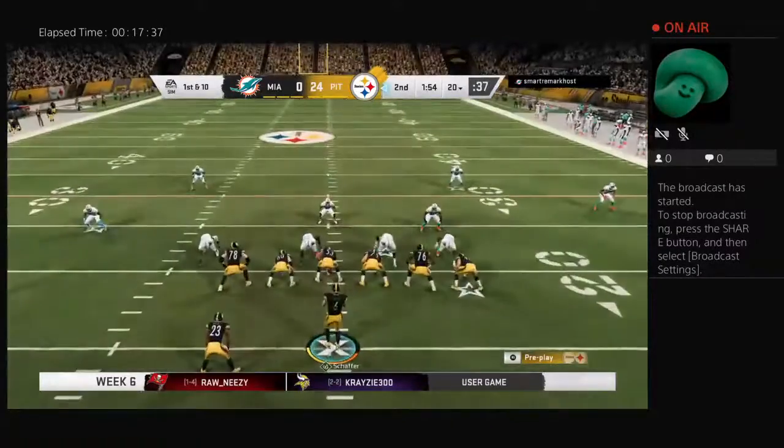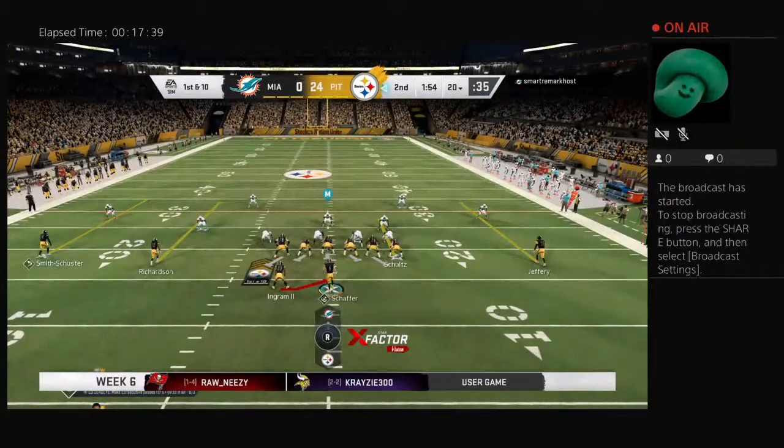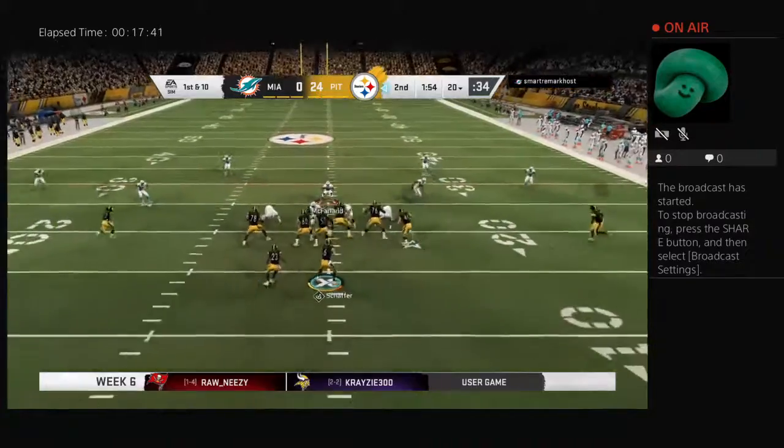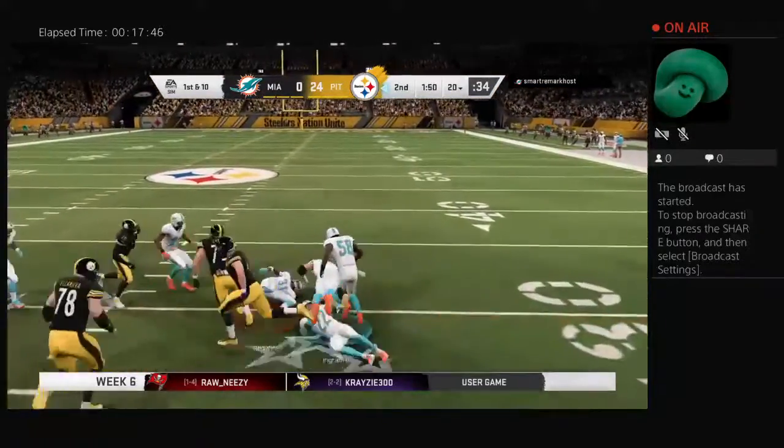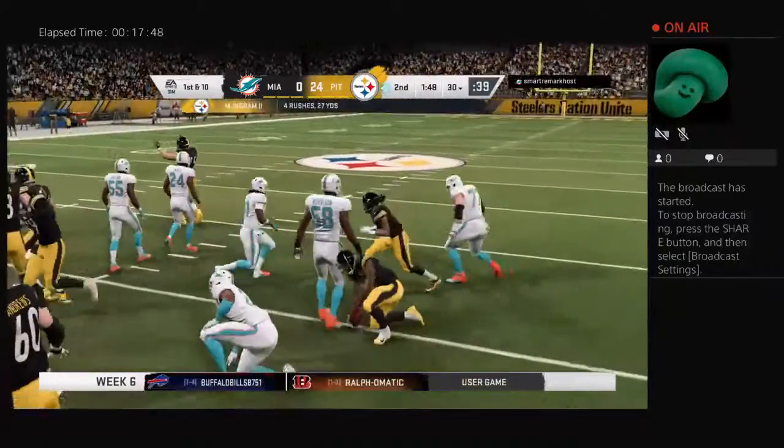The Pittsburgh offense at the line to start their next drive. And last time they were able to churn some clock. They got the field goal, added on to their lead, but that was a drive that was so long it should have ended in a touchdown. You know that's how they felt.